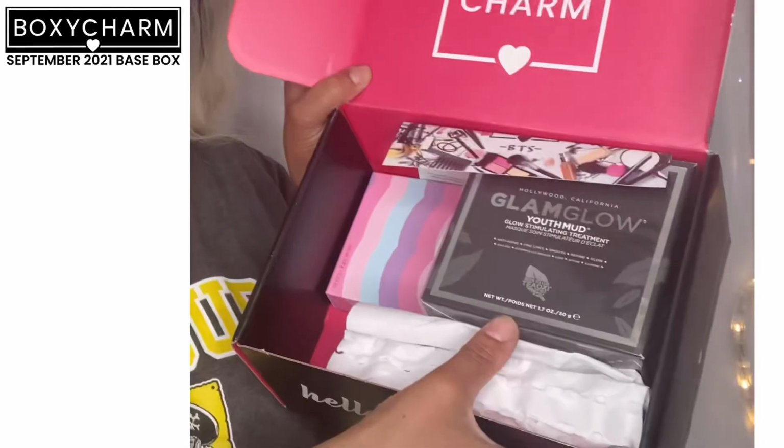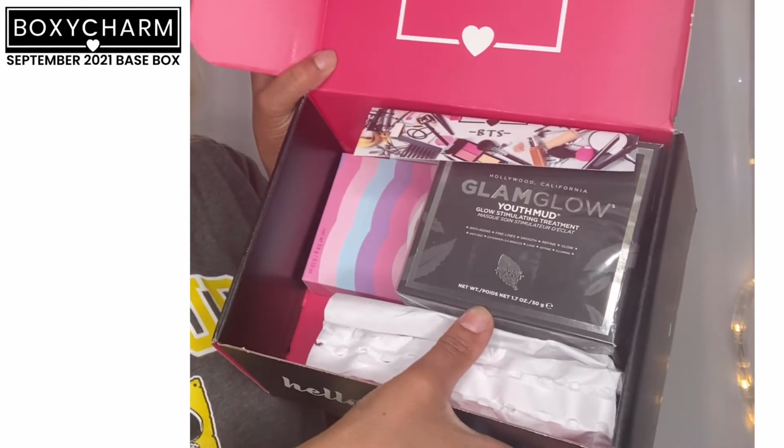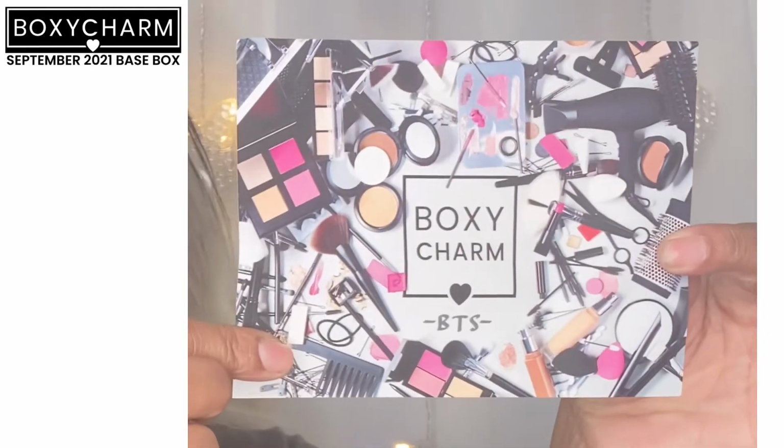Ooh, baby, we got some Glam Glow Youth Mud. I am down for the Youth Mud. Hopefully it works. All right, since I just showed that to you, they do have, it says BTS is apparently the theme. I love the look of this one.